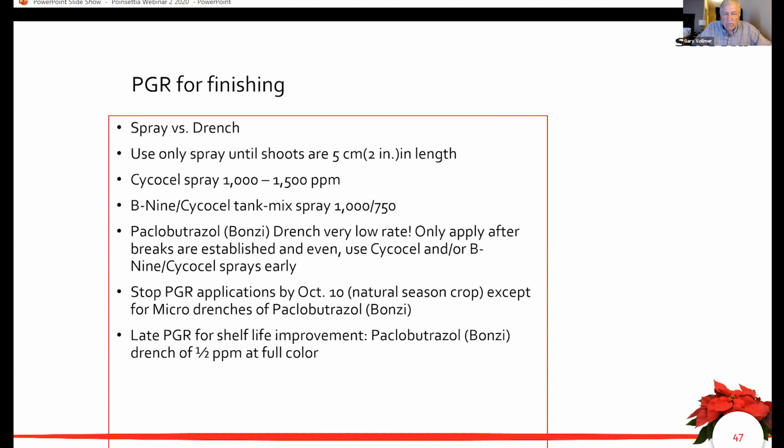But for finishing, I like drip tape or controlled drip emitters and using very low rates of Bonzi drenches. And that is a whole other thing we could get into in detail. I would encourage you, if you want to talk more about PGRs, reach out to James or me. We will go into it in detail, but there's going to be a lot of conversation about that because there are so many factors involved. Basic principle, Bonzi rates are very, very low. It's very, very effective in a poinsettia.